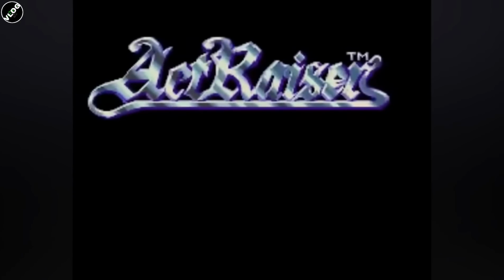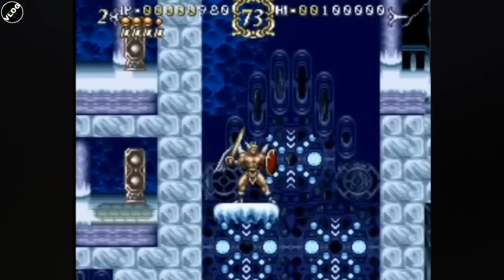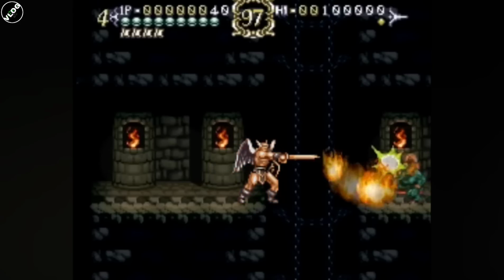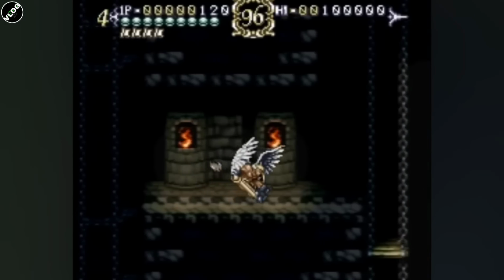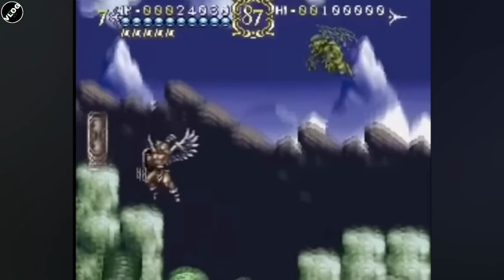ActRaiser 2. Developed by Quintet and published by Enix, this is somewhat of a polarizing game. The reason being is the first ActRaiser jumped between platforming levels and then what I think they describe as God levels, like God mode is what people call it. People might call it strategy, but I think it can also be referred to as God mode, where you effectively play God. They took that element out and just left this one as a standard action platformer.